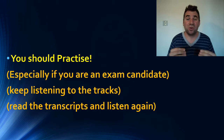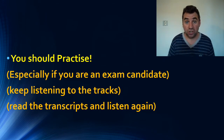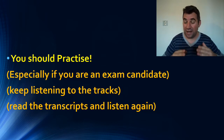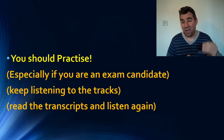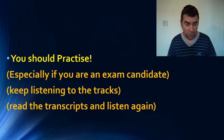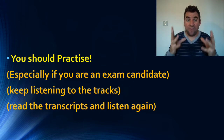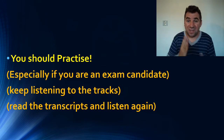First of all, and the most obvious one, especially for exam learners, is you should practice. No matter what exam you are doing, you need to get a practice test book and you need to practice regularly and often. Okay? And the other thing that I always tell my students to do is, even though in some exams you hear things once or twice before checking the answers, if you are just practicing and you're doing it to improve your listening, don't look at the answers.